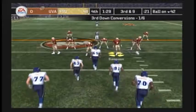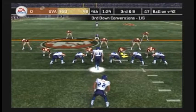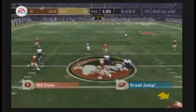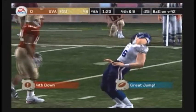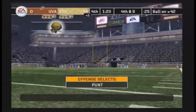It's third and nine. Ball on their own 42. The Cavs come out in the ace formation. It's deflected. Good defensive play. Makes it fourth down. I'm sending out a big yo to the defensive coordinator right there.